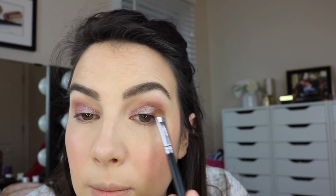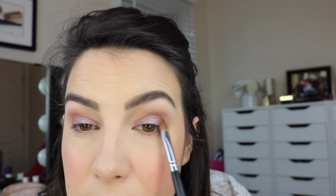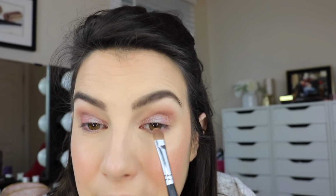I pack on a little bit more, leaving the outer side of the lid maybe a little open for something else to come and play. But it's a fun color. That reflectivity is really apparent when you use it wet. So loading up the brush pretty generously and then spray. This is definitely the most, I would say, pronounced shimmer in this little palette because it has that micro sparkle infused. You almost get that metallic feel of a pigment when you apply it like this.